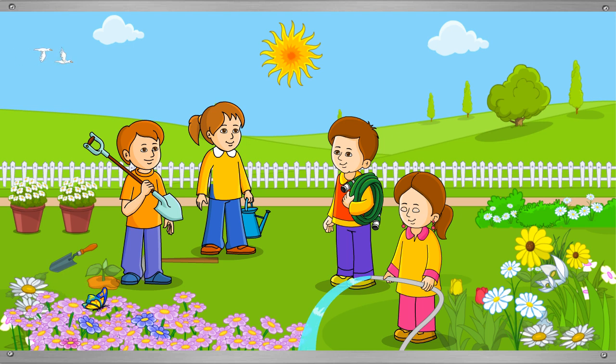Hey, what are you up to? We are helping our cousins to do some housework. We are cleaning some of the leaves in the garden and watering the plants. Mummy and Granny must be tired after cooking lunch in the kitchen. Let's help them too.